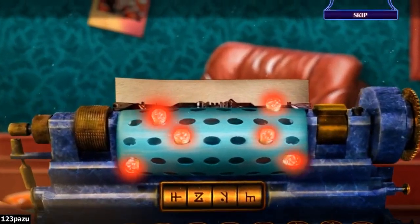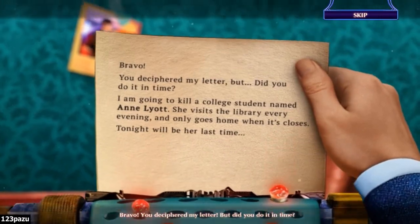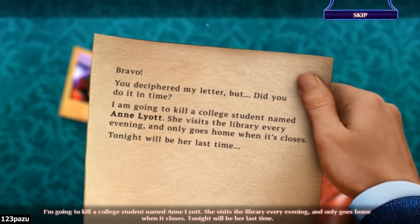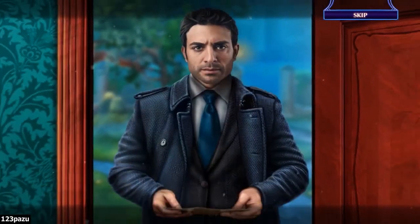And the secret message is. Bravo. You deciphered my letter. But did you do it in time? I'm going to kill a college student named Anne Lyatt. She visits the library every evening and only goes home when it closes. Tonight will be her last time. Oh no! We have to go.